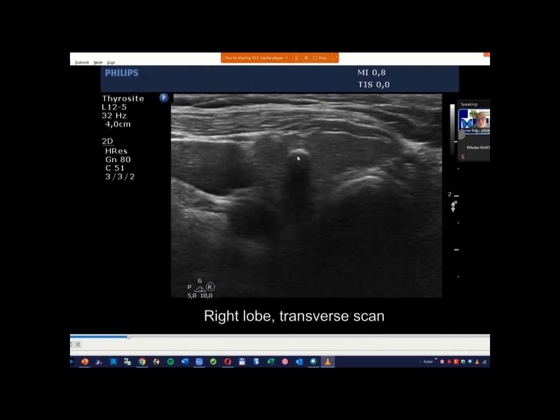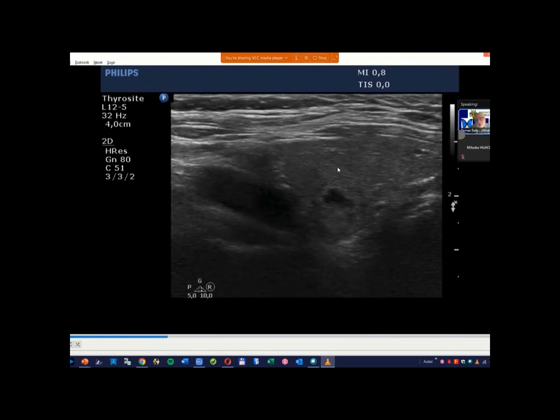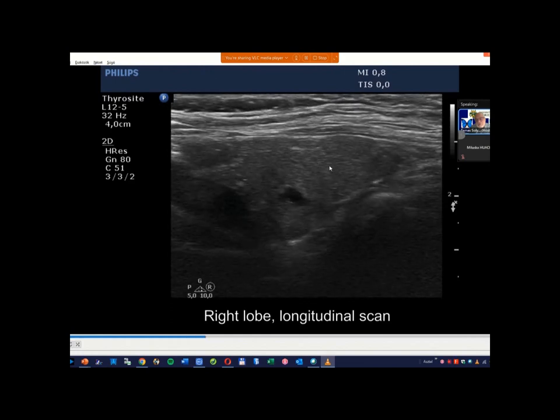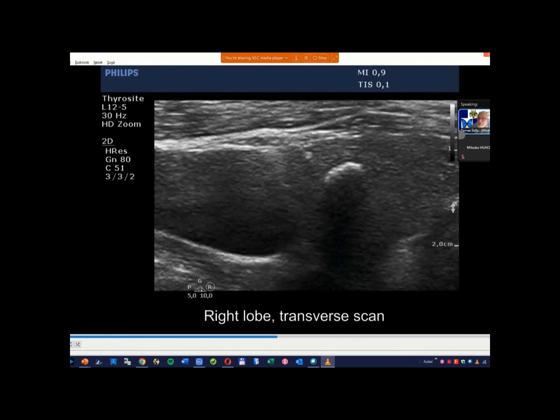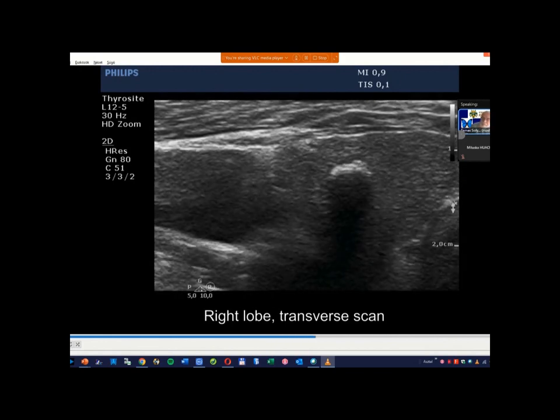Acoustic shadowing dorsal to the entire macro calcification. So this is quite different situation. Please, somebody had comment, please.